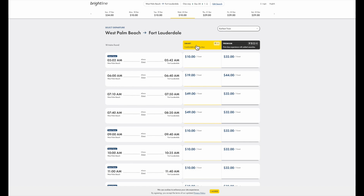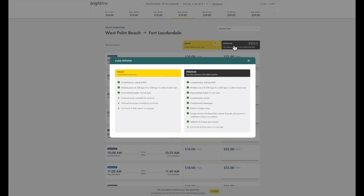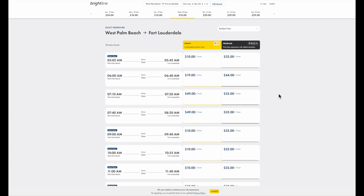Smart, which they call comfortable business class. That's what we took, really nice. And then premium also includes all these things. So complimentary Wi-Fi, both have power in the seats. Both have hand-stitched leather seats, but these are 19 and these are 21. And then the premium has complimentary snacks, complimentary beverages, premium lounge access, and all these other things. So kind of pick which one you want. And I think for a longer trip, this would definitely be interesting to take a look at. We're just going to take this one here.